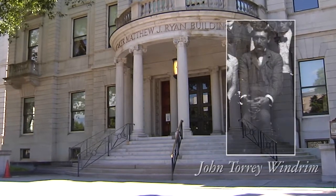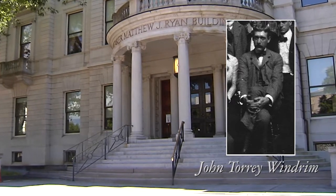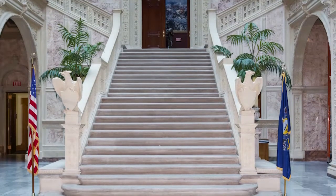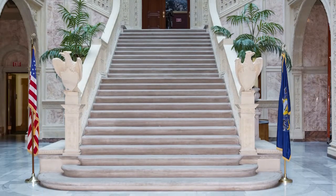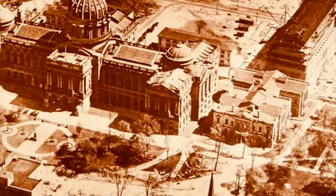And they hired a Philadelphia architect named John Torrey Windrum. He's the one that came up with the design and all the elements in here. It was originally designed as what's called the Executive Library and Museum Building. They broke ground on October 2nd of 1893, and by October 31st of 1894 they were completely finished with it. And they handed over the keys to the Public Grounds and Buildings at that time, and it was occupied.